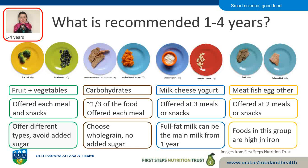This food group should be offered at least 2 meals or snacks, and this one is one of the rich sources of some of the critical nutrients, so iron being one example, or the essential fatty acids that we get in, for example, oily fish like salmon would be another good example.